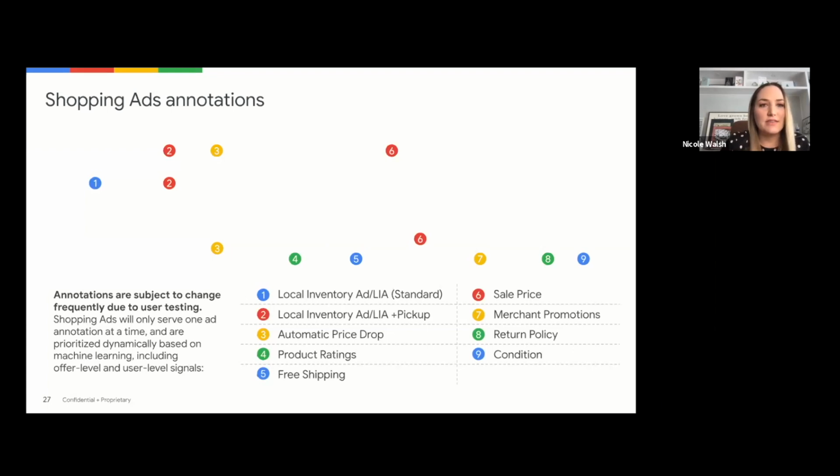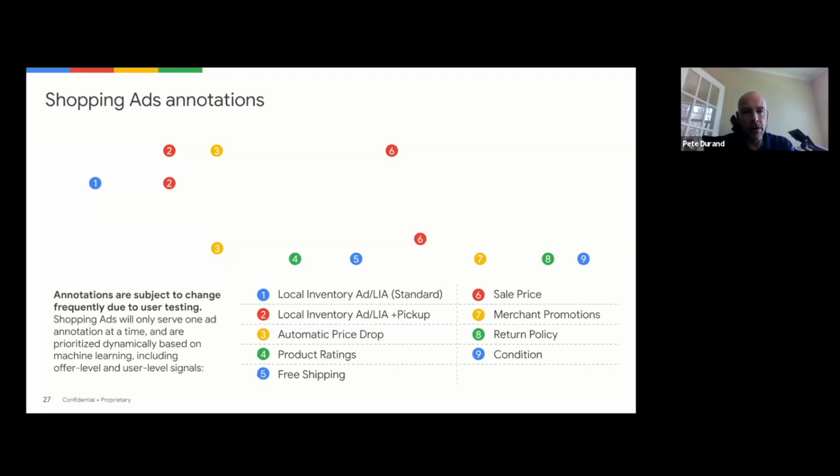Anything else to add there, Pete, before we jump into smart shopping campaigns? You mentioned the product ratings again. That's so important, especially as people are seeing competitors' products listed. They will dive into those product ratings. So if you have the ability to pull that into your feed and display that in your ad, it gives consumers confidence, and it's also part of the research process. So the more expensive, what I would call a considered purchase, those ratings are going to be really important.